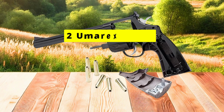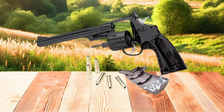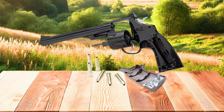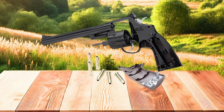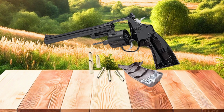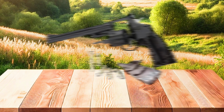On number 2 is Umarex Smith. I've always been a bit of a history buff, and when I saw the Umarex Smith & Wesson airgun, I knew I had to have it. This iconic revolver is not only fun to shoot, but it's also a beautiful piece of history. The all-metal frame and realistic action make it feel like you're holding a real firearm, minus the danger, of course.